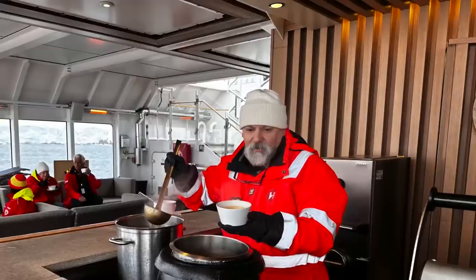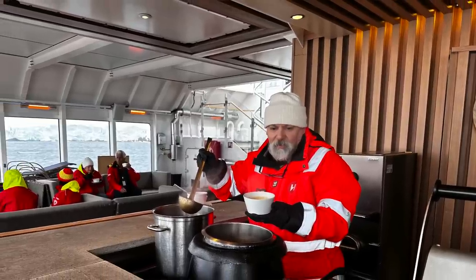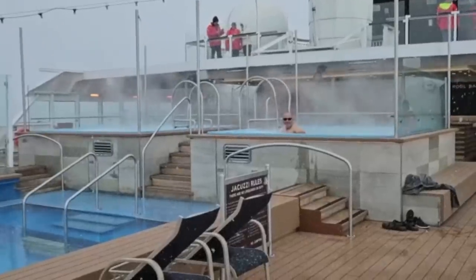Good morning from Antarctica. We are somewhere near Peterman Island. I've got a cold. And my hair is frozen in the jacuzzi, which is lovely. It's -2 degrees. And so they have decided to make hot soup and toasted sandwiches in the pool bar right behind me. It's snowing!